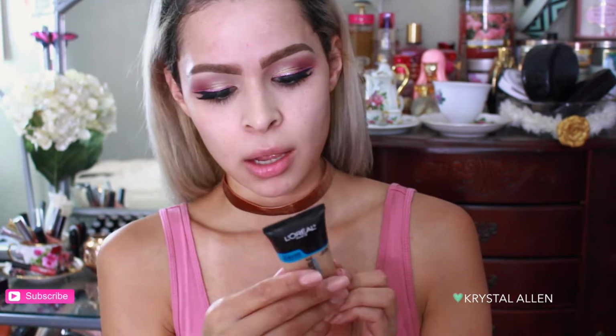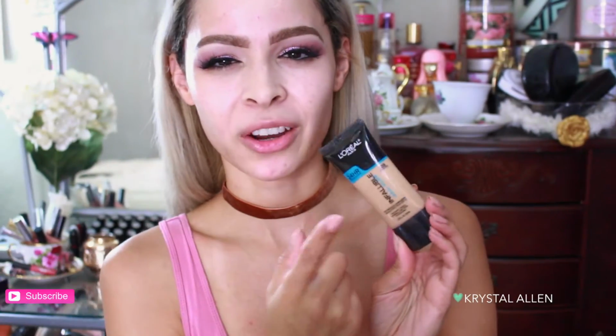So it says it's an up to 24-hour foundation, so you get up to 24 hours of wear. It's got sunscreen in it, which is SPF 15. It has a radiant finish. It's for normal to dry skin, and it's hydrating. In the back here, the coverage is medium, and then the texture is air light. And also, if you're curious, I'm in the shade 205 Natural Beige.